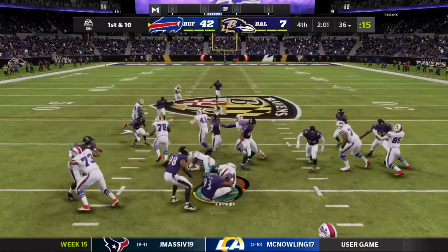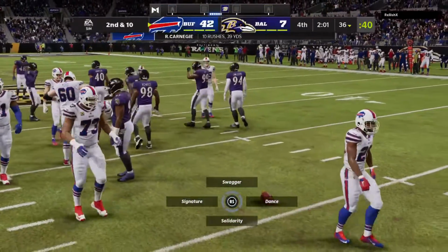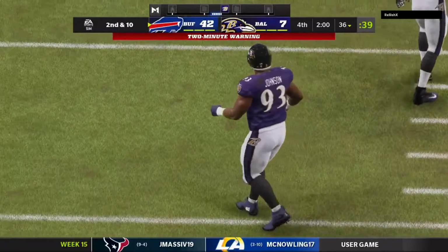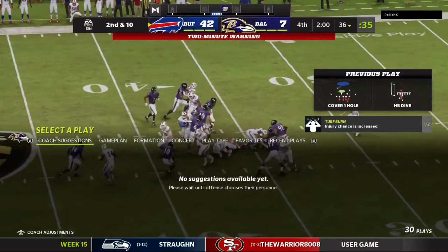And he'll give it here to his running back. And he will make his way back to where he started from, and that's all. As we will make our way to the 2-minute warning. No gain on the play as we have reached the 2-minute warning.